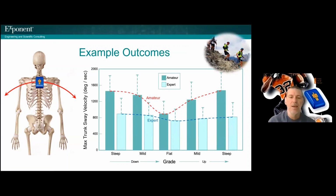So you can see that if we just look at trunk sway between our amateur and our expert, we're able to glean very quickly that there are some important differences between a novice runner in these extreme conditions and an expert runner in terms of how much trunk sway is going on. And if you think about performance, where we want to remove that unwanted and unnecessary additional trunk sway because it takes away from moving forward and performing successfully, this may be an example where you can intervene through training, through apparel, through lots of different avenues to reduce that discrepancy. And this type of information is really hard to glean in a lab setting.